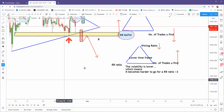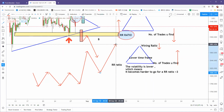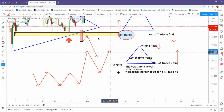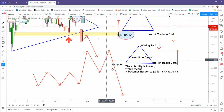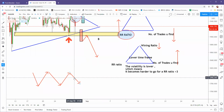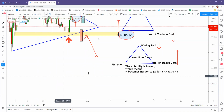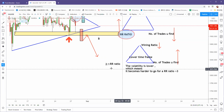Because a lot of times in a lower time frame the market does this: breakout, pullback, and another rally that doesn't really go very far. It hits another resistance and then goes all the way back and breaks your stop loss, right? A lot of things happen this way. So in a lower time frame, I will adjust my RR expectation from 3 to 1 back to about 1.1 to 1.5, or close to 2 to 1. If a lower time frame can give me a 2 to 1 R ratio, I will do that.